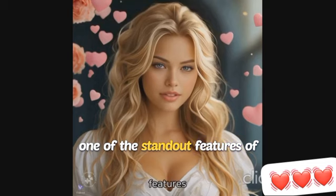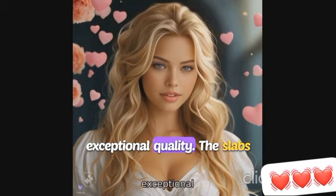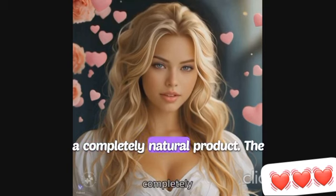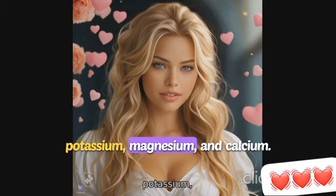One of the standout features of Mahnoor salt slabs is their exceptional quality. The slabs are free from any artificial additives or chemicals, ensuring a completely natural product. The salt's mineral-rich composition includes essential elements like potassium, magnesium, and calcium.